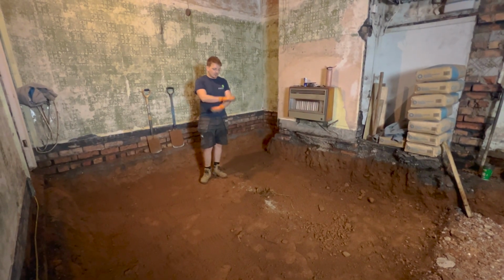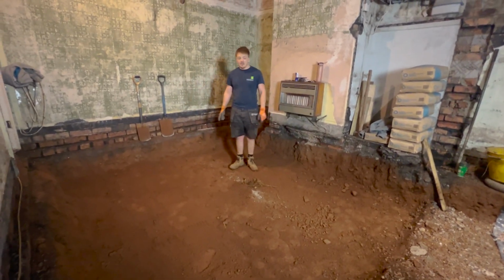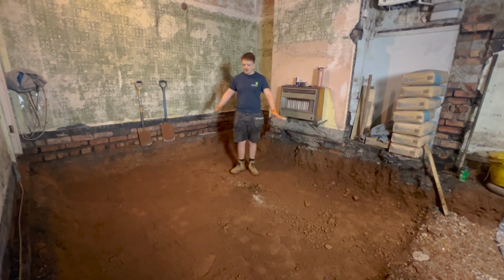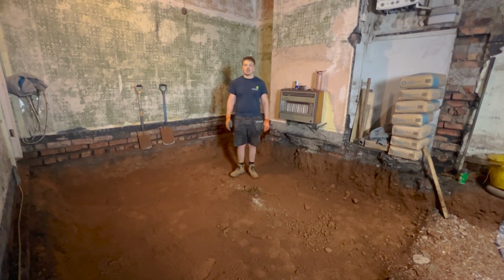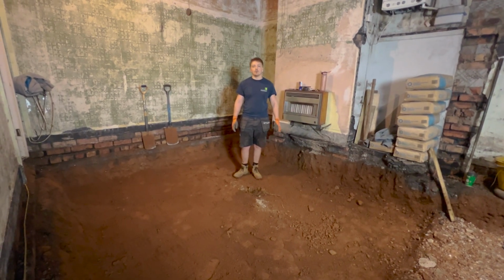Right, so we've got down to the oversite level thanks to Glenn for coming over and helping me. Now all I'm going to quickly do is run a quick wacker over this to flatten it out, make sure it's solid, and we can get our 75mm of stone back in, whack that, another 75mm, and then we're ready for the concrete inside.